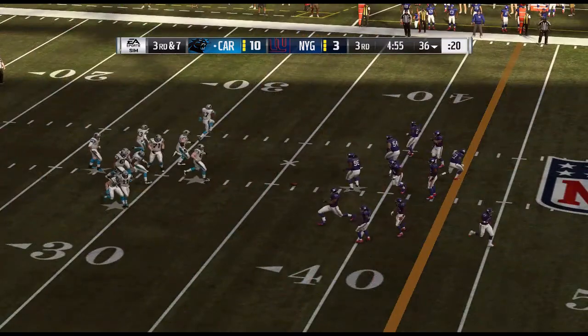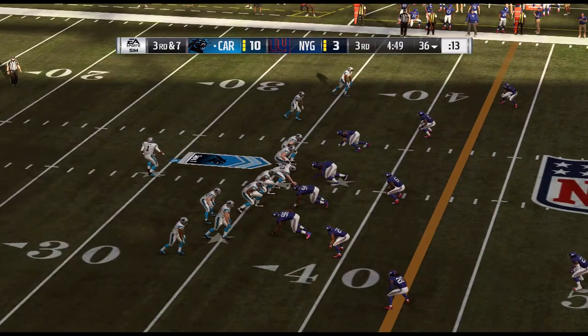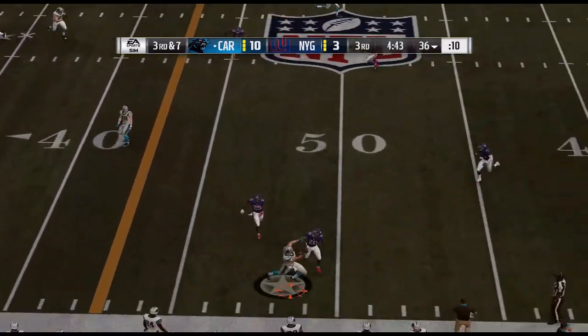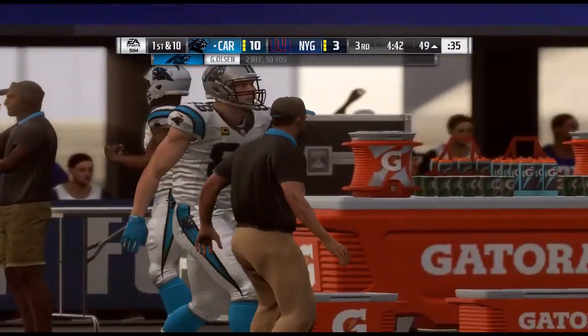The Panthers on third down, just 1 for 3 thus far. This is 3rd and 7. A shotgun snap for Newton, and he finds a man. It's Olsen. Newton to Olsen there for a Carolina first down.